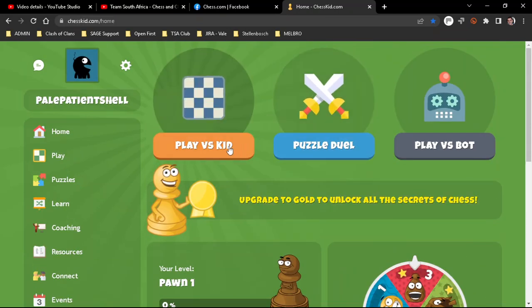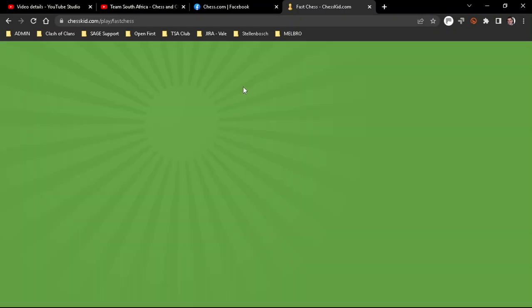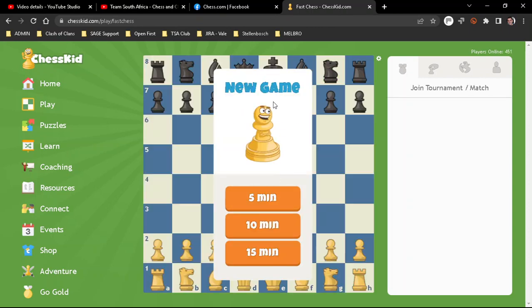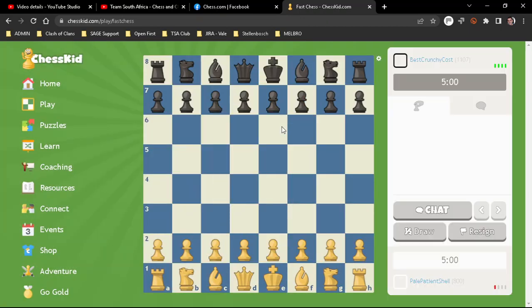Okay, so let's quickly see how it's going to look like playing with a kid. Playing is great on chesskid.com. Educational things are even better than playing. Sometimes a good mix between chess.com and ChessKid for education purpose can be a good combination. Okay, let's say 5 minutes. And let's just play a nice basic game.